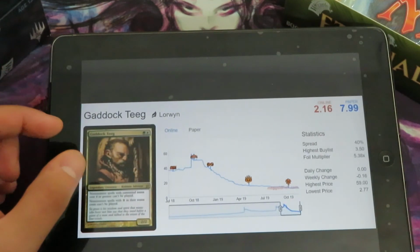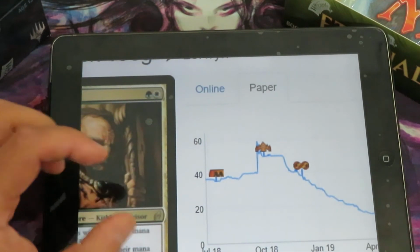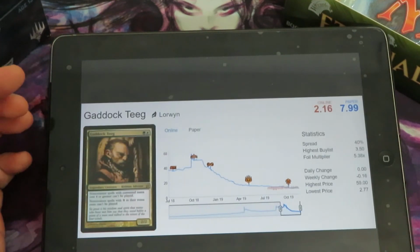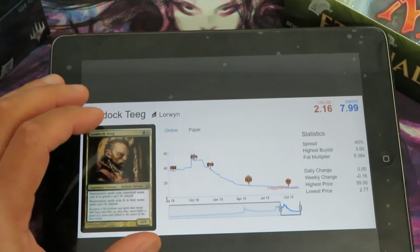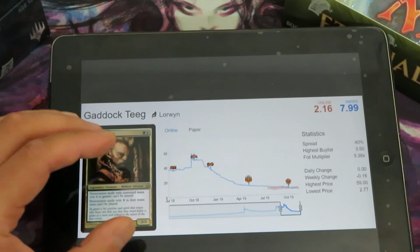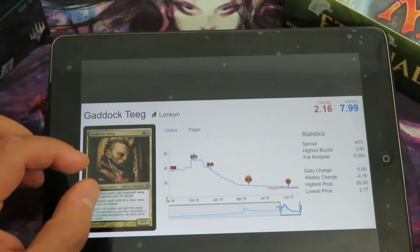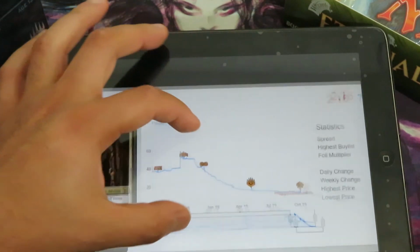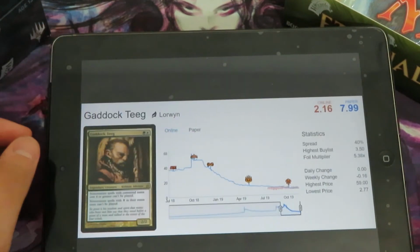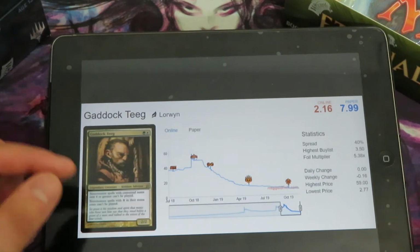Gaddock Teeg, this is another good example. Gaddock Teeg from Lorwyn, original Lorwyn. This card was being traded at $60 at its peak. $60 for a rare card from Lorwyn. Obviously it's a good card, no doubt about it, but the price was so high only because of a low print run during the Lorwyn set. The card gets reprinted in Ultimate Masters, and you can imagine a big decline in price, currently being traded at around $8. Obviously this card was reprinted as a rare, so you can imagine how much damage has been done with this reprint.